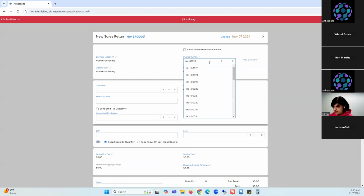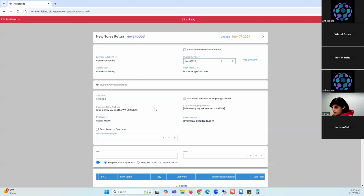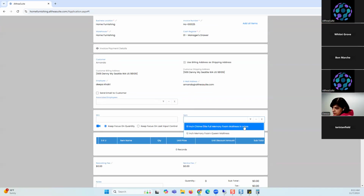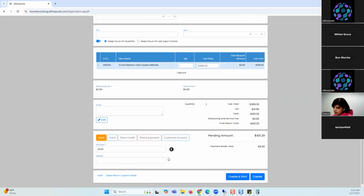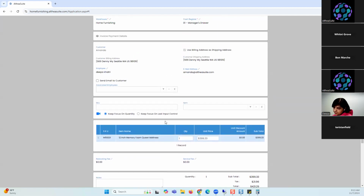Over here, select, ask your customer, "Hey, what's your invoice number?" It automatically brings up the customer detail. In this drop-down, you only see the products that you have sold them. Select the one which they are returning, and then go ahead and create that return.